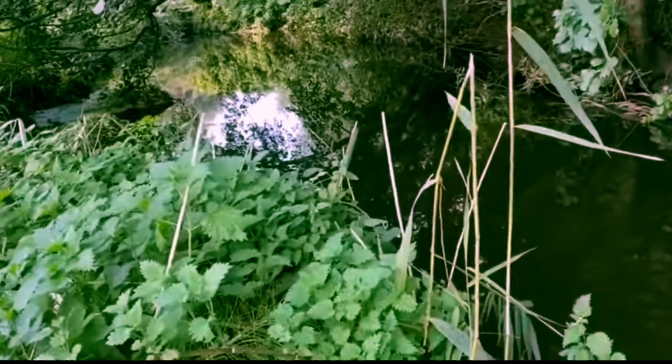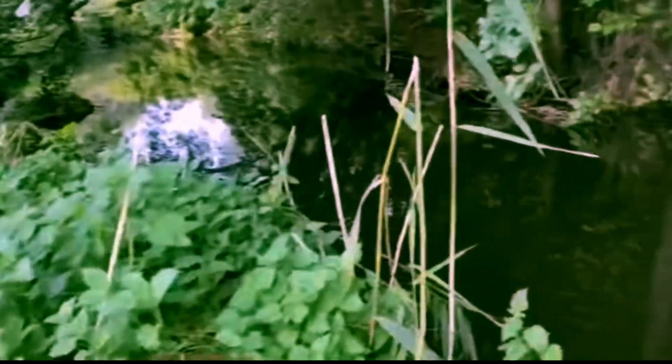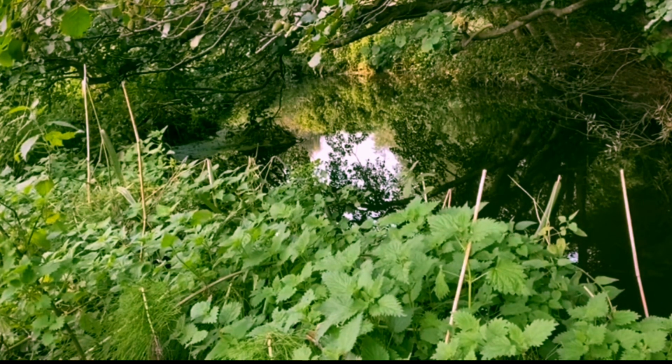I'm trying to set up the bank, but the bank's also uneven. I can't even get the tripod down. It's terrible. Stinging nettles and the whole lot, as you can probably already see. Right, so let's drift a bit of bread through here. This is about the only place I can stand. It'd be better if we could get further down, but I don't think we need to.